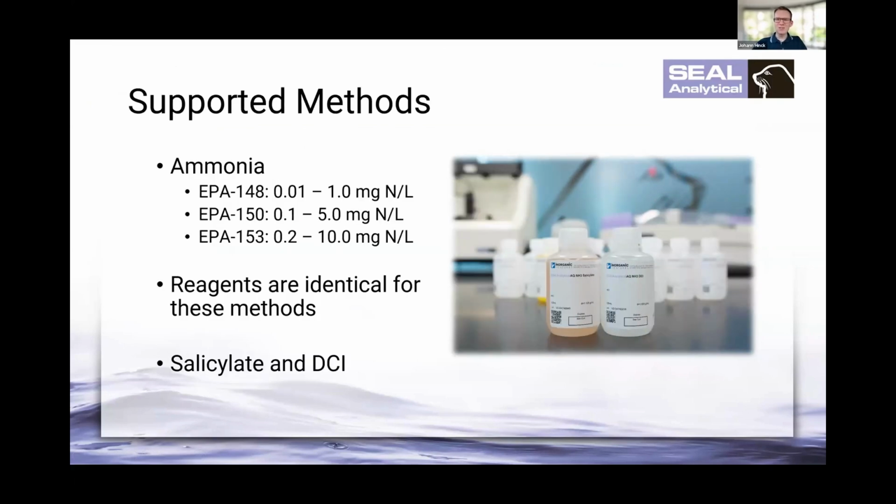Excellent. Okay, so I'm just going to talk a little bit about what reagents we have available right now. They're open for ordering on the Inorganic Ventures website. We are starting with these methods, and then we're taking feedback from our customers on what methods we'd like to see next. I know TKN is a very big popular one right now, but the more requests we get for a method, the more confidence we can have in opening up that product line. So let us know what methods you're running that you'd like to see pre-made reagents for, and we can add that to the list and keep a tally.